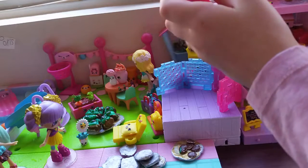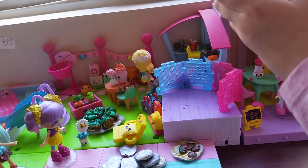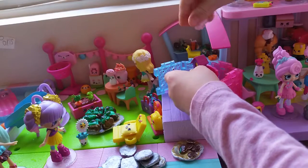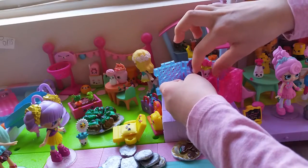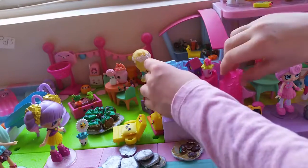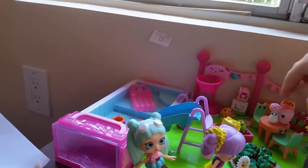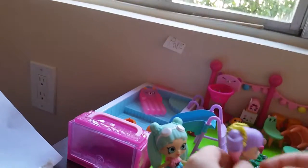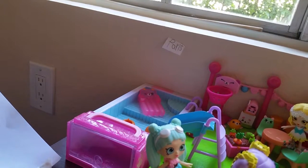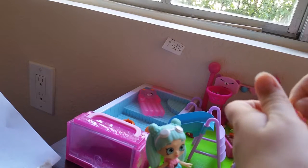To untilt it just like that. Good. Oh, I'm hungry. I'm gonna get it. Oh no! The cookie jar! The pumpkin. Okay. They're so tiny.